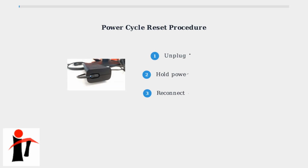Now let's address the issue with immediate troubleshooting. The first and most effective step is performing a power cycle reset. Here's the power cycle reset procedure. First, unplug the power adapter for at least 30 seconds. While unplugged, hold the power button for 10 seconds to discharge any residual power. Finally, reconnect the power and observe the startup sequence.